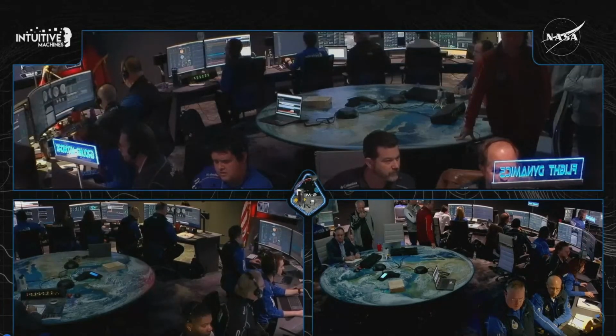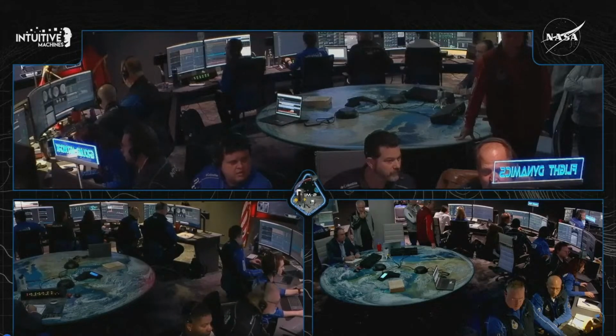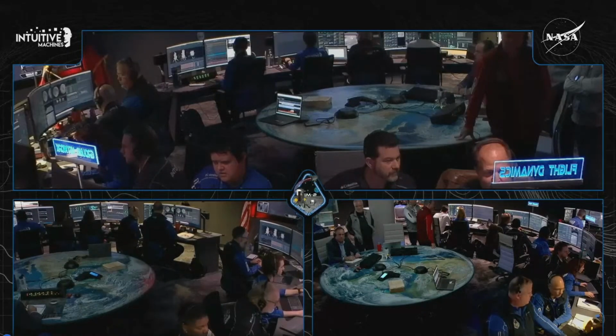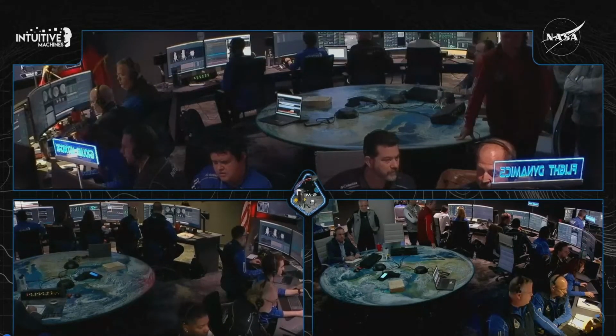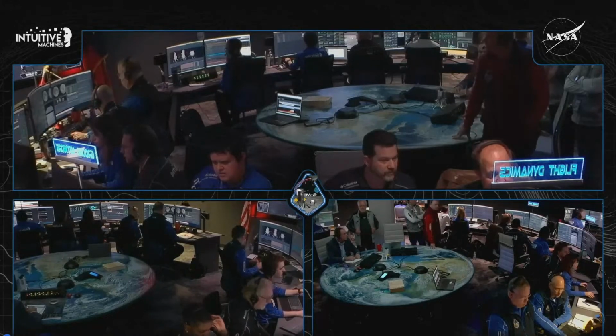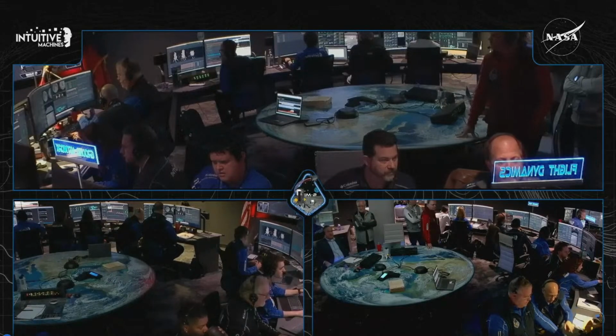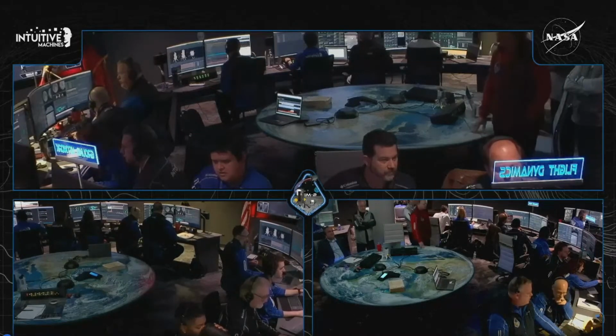I'm seeing guidance to solution for time to go as increasing, which is indicating to me that the onboard nav state is not decreasing in altitude. The good news, the HRN laser is now ready to fire.